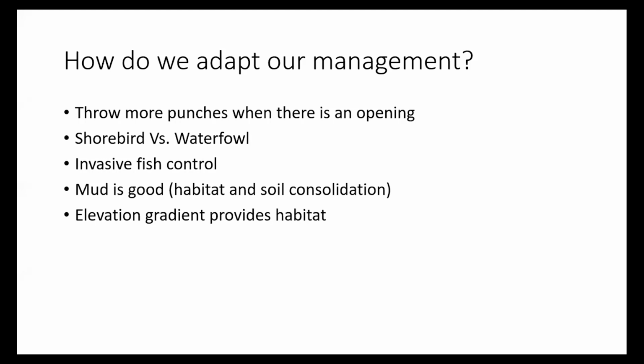Now, just because we can't always draw down at the most opportune time, that doesn't mean a drawdown at different times of the year isn't valuable. A lot of times we can't get the water off the refuge until July and August. Historically, we wouldn't have even tried after that point, but now we're beginning to do more and more drawdowns late in the year. Even though it might not be great for waterfowl, it creates great mud habitat, which is great for soil consolidation, for producing emergent vegetation in following years. It's also great shorebird habitat.